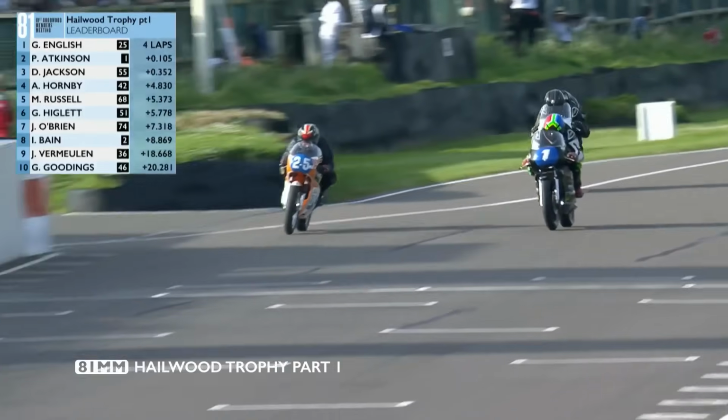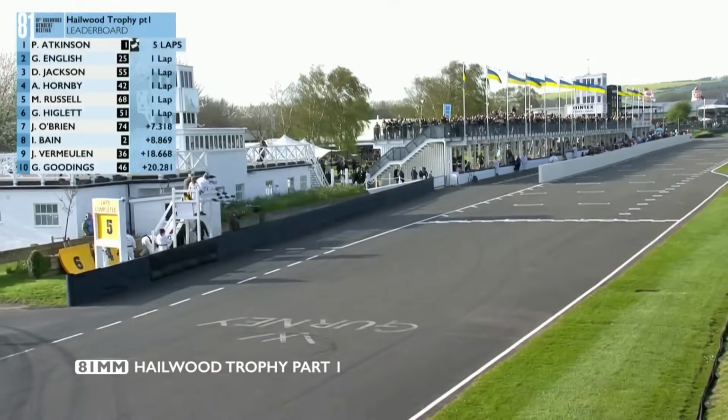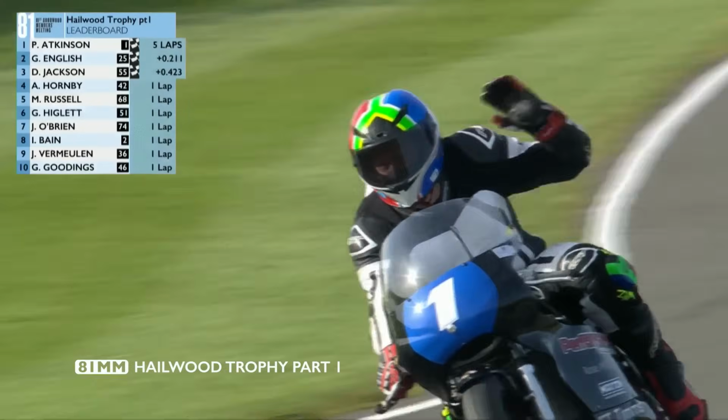Yes, Glenn English is going to take the... No, he's slowed down. Suddenly, problem before the line. I don't know what happened. Atkinson takes the victory. English is 2nd. Wow. Oh, my goodness, I don't know quite what happened.